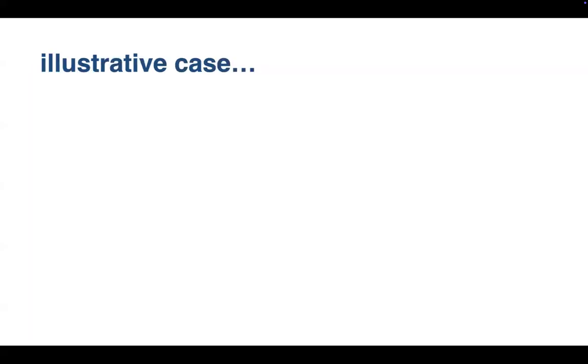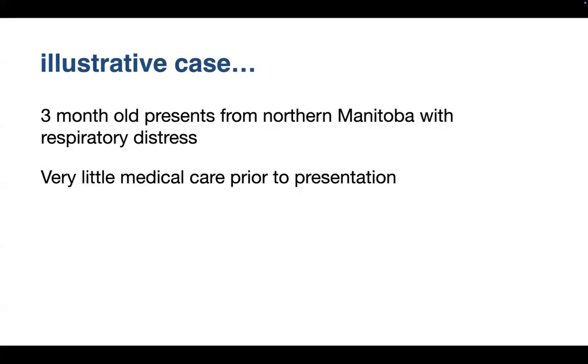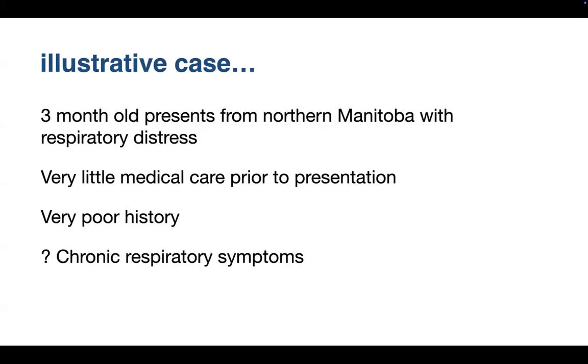So first case, and some people might remember this kid. This is pre-COVID, a 3 month old who came in from northern Manitoba, a standard Manitoba patient: respiratory distress, very little medical care prior to presentation, and a poor history. There may be a sense of chronic respiratory symptoms. The caregiver at the time was not the primary caregiver, so it was very difficult to determine. He had, I guess it's not called failure to thrive anymore, it's called growth faltering, so not really gaining weight. A standard patient that we see only in Manitoba, it seems.